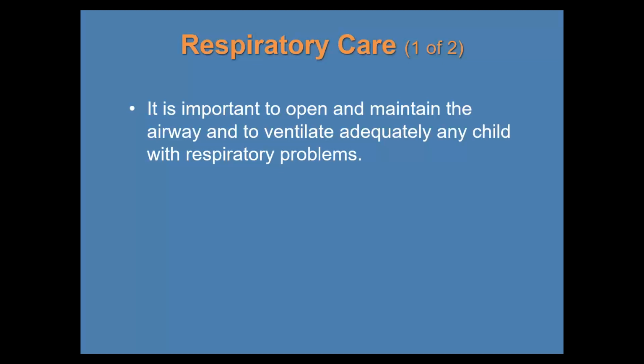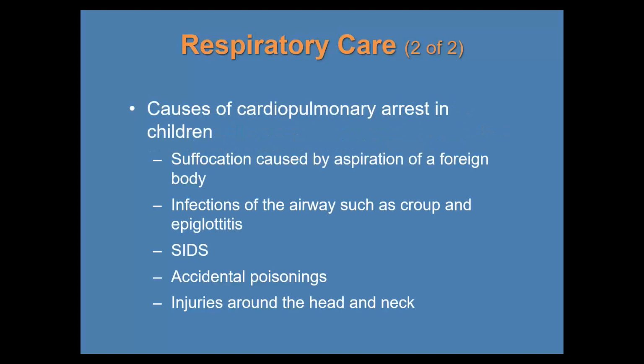Of course, it's important to open and maintain the airway, like we talk about for all our patients. Of course, you want to try to ventilate those adequately anytime they have a respiratory issue. A lot of times, like I said, these respiratory issues are what causes a cardiac arrest in our patients, and in these pediatric patients.